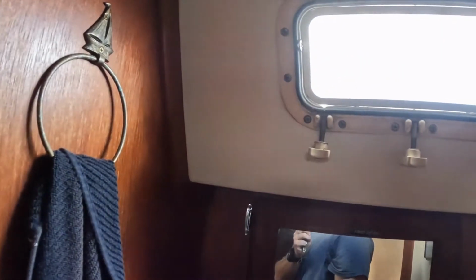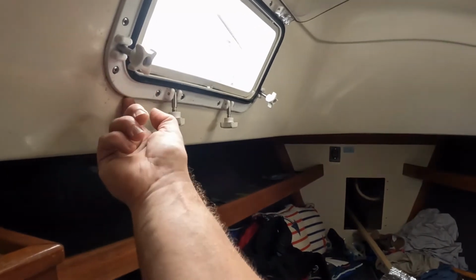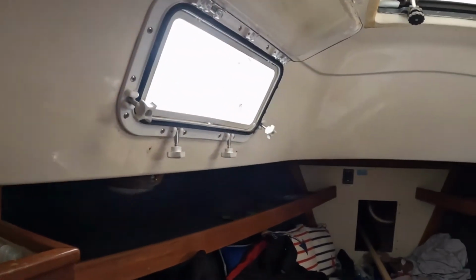That window leaks because it's only got one dog leg left. This one is good. And these two windows just need to be sealed because it's leaking from down around here. Unless it's coming from up there. But I'm thinking it's the windows. I need to pull those off and seal those anyway.